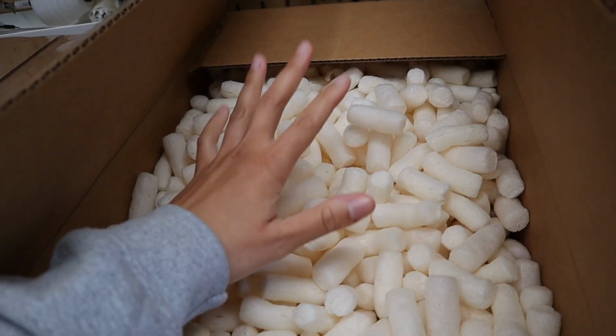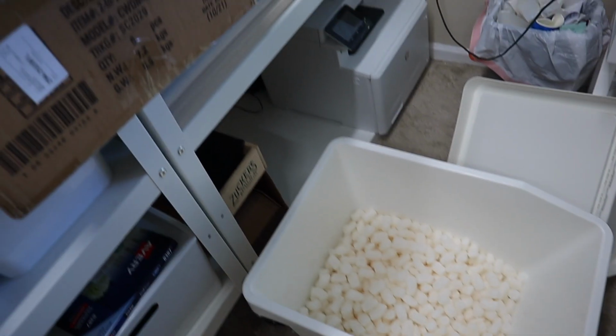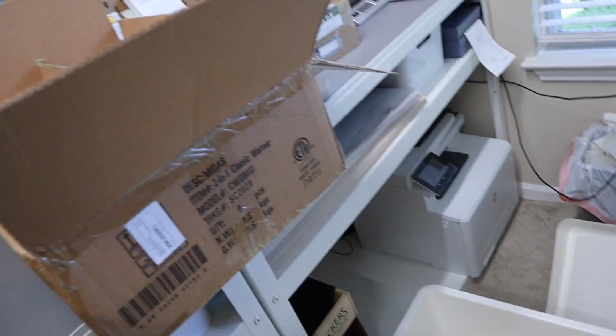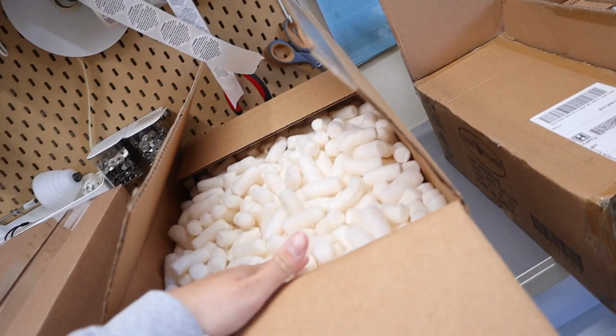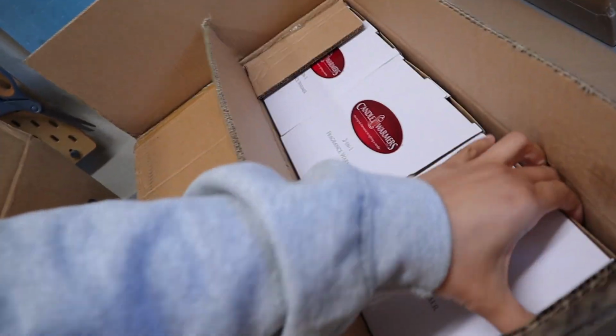And of course, you know I'm going to keep the packing peanuts. I have some in the studio, then some upstairs in my other closet where I store the rest of them. So let's check this. Oh, and then I also finally got these restocked.